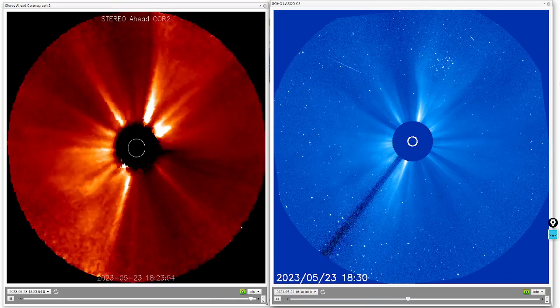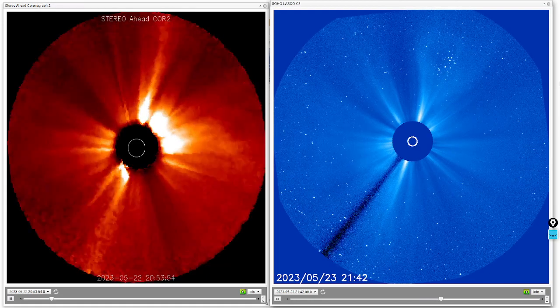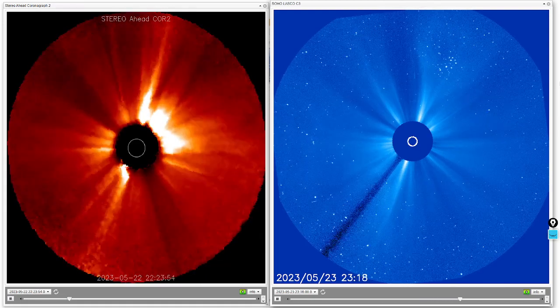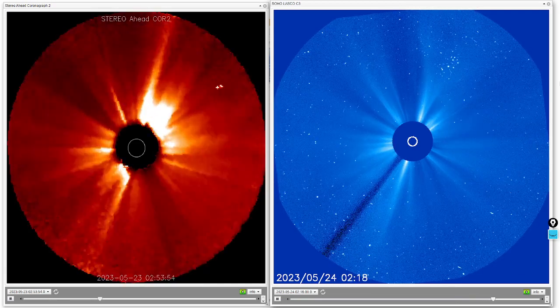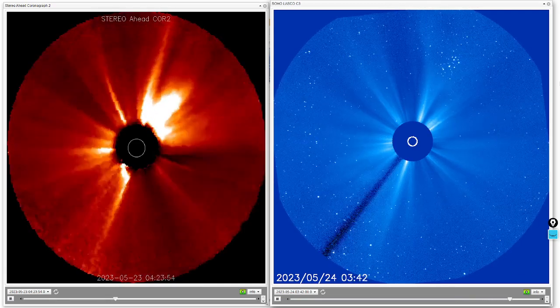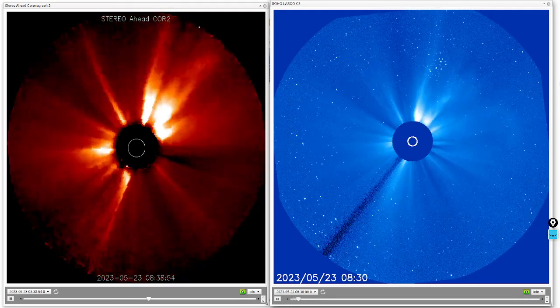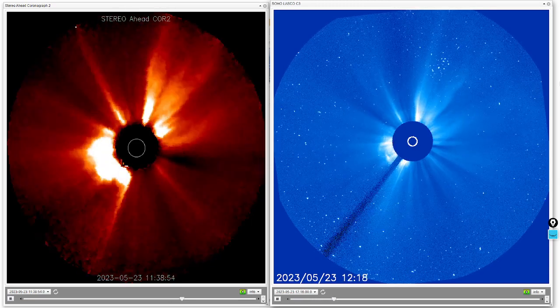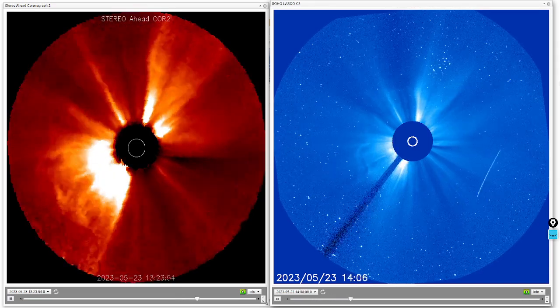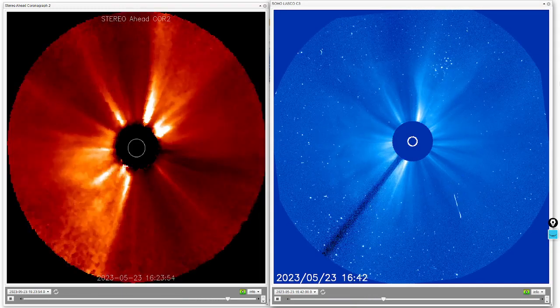There's STEREO A on the left and the SOHO LASCO C3 coronagraph on the right. We can expect to see coronal mass ejections here continuing, as there is a lot of plasma suspended by magnetic fields out in the corona right now. Expect coronal mass ejections. There is an unsustainable amount of plasma hanging out.